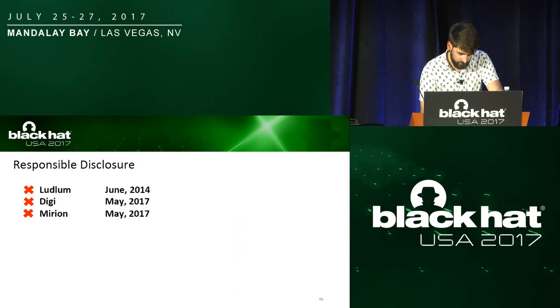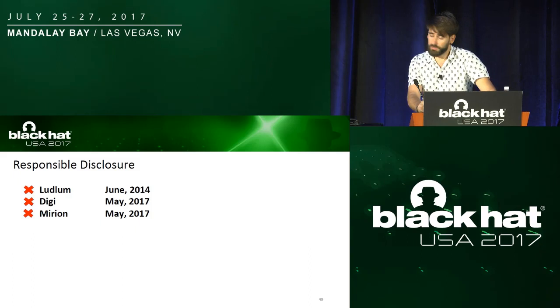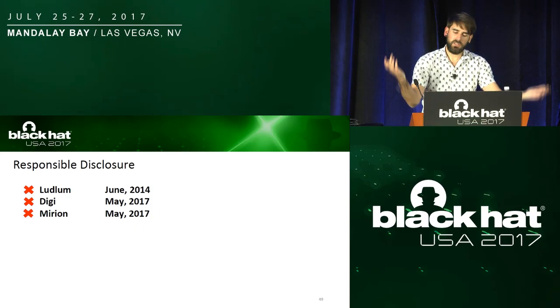So let's move to the responsible disclosure. Basically, the first vulnerability was reported to Ludlum 3 years ago, and they decided that because these devices are located in secure facilities, it's okay, they don't need to fix it. Well, I don't know if they changed their mind, but apparently not.